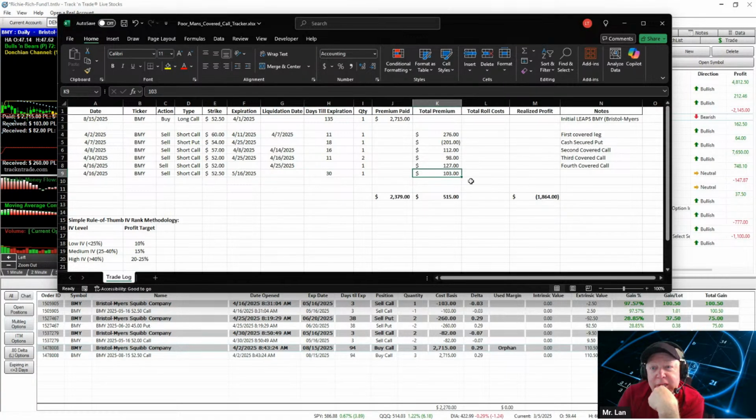So 103. It's actually up $100. Total premium was 103. We haven't got any realized profit. So it's up $100 and the total premium was 103. So our gain on that is 97%. We can't really make much more than that. Let's take that off and see a realized profit of 100.50. We're going to take that off right now.